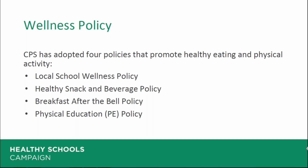And the other policy is the breakfast after the bell. This mandates that all schools, elementary and high school, make breakfast available to students after the bell through a variety of models. And last but not least is the physical education policy that really dictates what is physical education, how is quality measured, and what are the required minutes for PE contact hours.